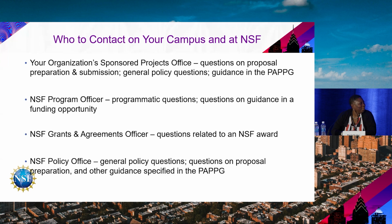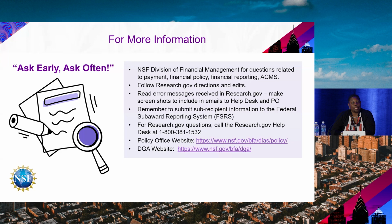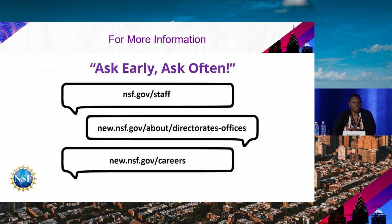I thought it was the PAP Guide. Actually, it should be the terms and conditions. So yes, use all of your resources, but start at the beginning of that process. And as I just mentioned, ask early, ask often. When you're looking for payment information, as Justin Poe mentioned, you want to contact his group, the Division of Financial Management. Please take these, print these out when you get home, and share them across your organization. It really is good information, and I promise I will go into more depth on Wednesday for you all. So there it is again, our mantra, ask early, ask often.